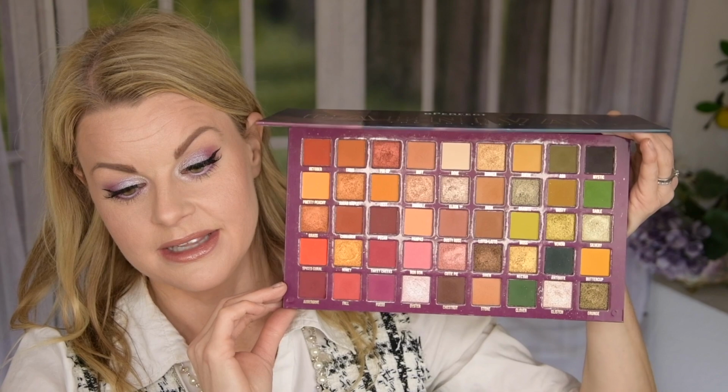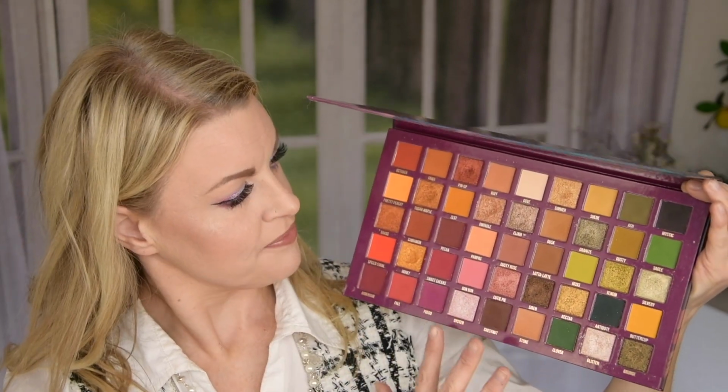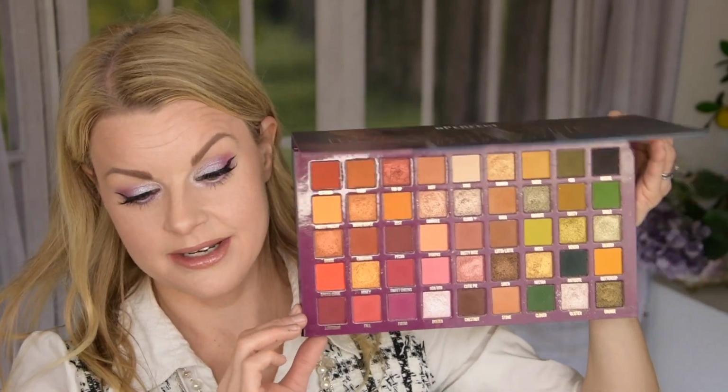Love the quality, love the color selections here, and yeah, it is big. It is big, but I do think maybe you can take out some of the shades, but when I look at it, I feel like it has a lot of shades that I want to keep. So it would probably be a really big palette anyway, but super beautiful palette.